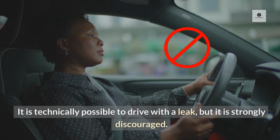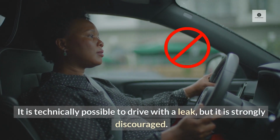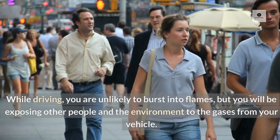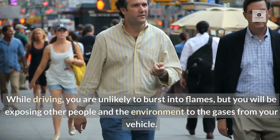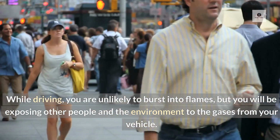Can you drive with an EVAP leak? It is technically possible to drive with a leak, but it is strongly discouraged. While driving, you are unlikely to burst into flames, but you will be exposing other people and the environment to the gases from your vehicle.